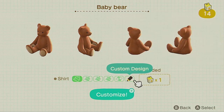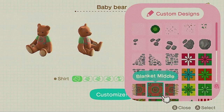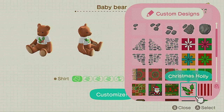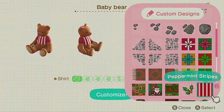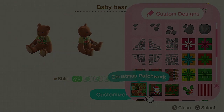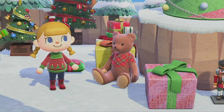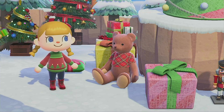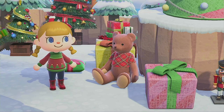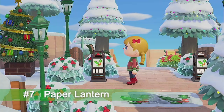If you see the way it adds the custom designs, it will automatically pick a color itself to use as the sleeve of the shirt, but you can pick the design on the front, which helps this little teddy bear be a perfect way to add a little bit of festivity into a Christmas theme. I don't know that the teddy bear would work for every holiday, but I definitely think of Christmas when I think about little teddy bears like this, so I love that we can customize the shirt that the bear is wearing.